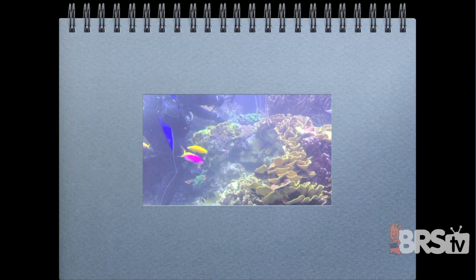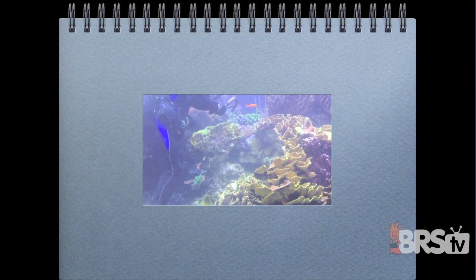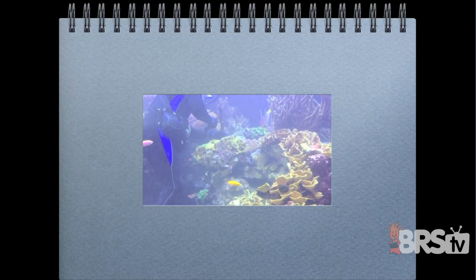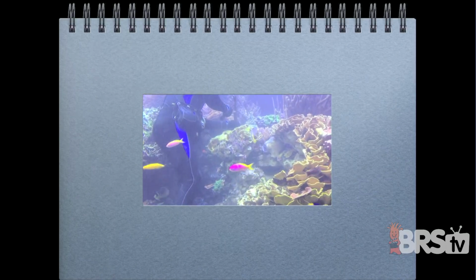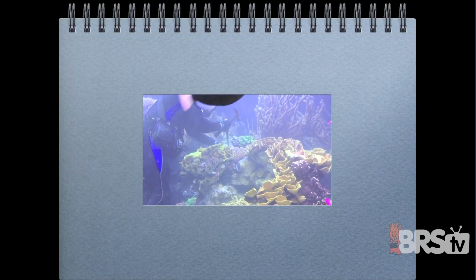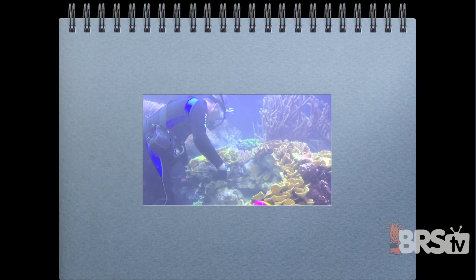So I'm just going to show a quick little video here. So you can see how tall the turbinaria has grown through all the years. It started out at the base. So there's about 18 inches of dead coral skeleton underneath the living yellow turbinaria, and that's how reefs are built. So it's a thing. It happens.